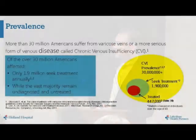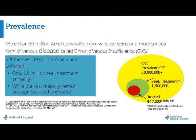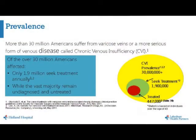So this is a busy slide. It's got a lot of info packed into one page, but this is talking about prevalence. How common are varicose veins? They estimate that more than 30 million Americans have varicose veins in some form, some degree of severity. And again, this is part of the continuum called chronic venous insufficiency. Very few, less than 10%, even seek treatment. If you look at these circles, meant to represent how many people have the symptoms and the varicose veins and don't get treated, it's right there in the yellow. This many at least seek treatment or counseling, and this many go undiagnosed on an annual basis. So pretty prevalent, pretty common.